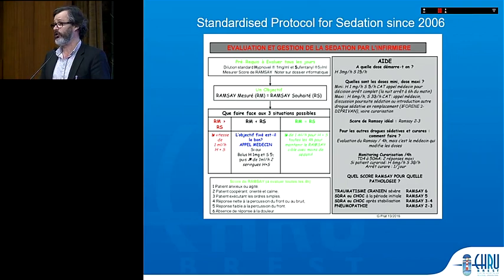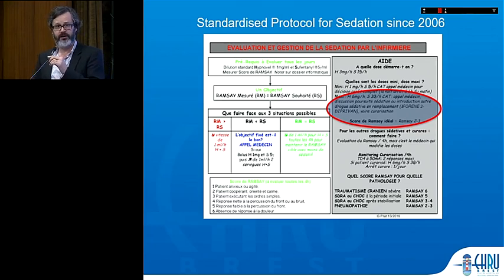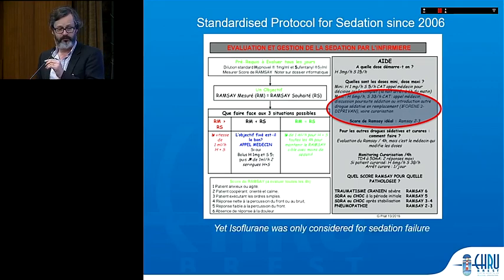The other thing is that if you are using isoflurane, you should standardize your sedation protocol. Once again, this is our current standard protocol in our ICU. We standardize everything. Our first line is midazolam. We begin at 3 milligrams per hour plus fentanyl. We increase according to the goal. We use Ramsay. And when we do not reach our goal, our second line is immediately isoflurane. We do not switch to propofol as a second line. Propofol is our third line. It has worked well for more than 10 years. We are quite happy with that.